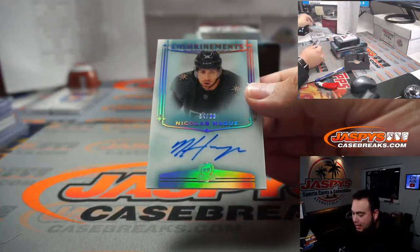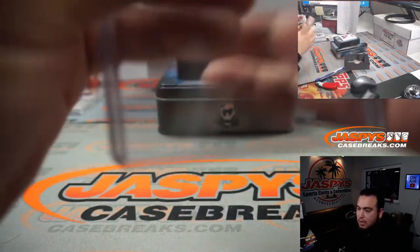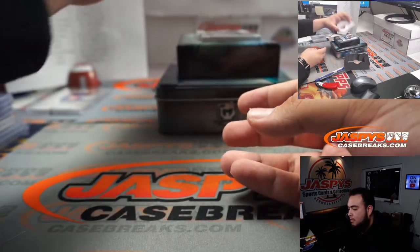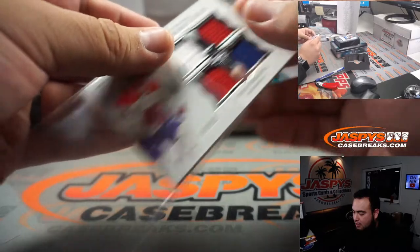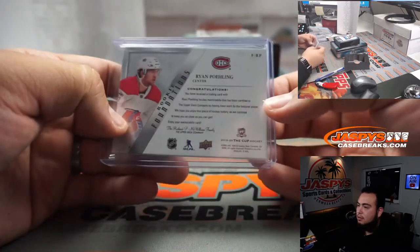We have to 99, Nicholas Hague. Vegas Golden Knights. Danny with the Knights. We have Ryan Poehling, 94 out of 99, Quad Foundations Relic. That is for the Montreal Canadiens, Sean Maddock.